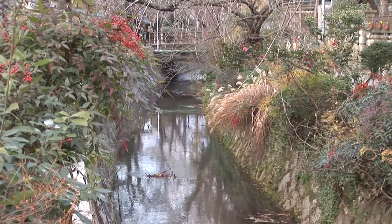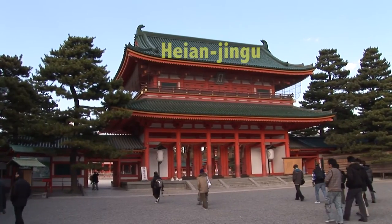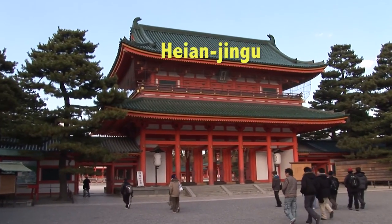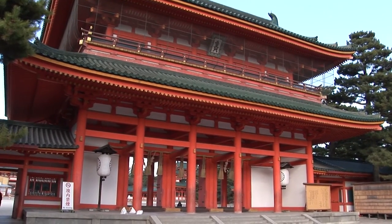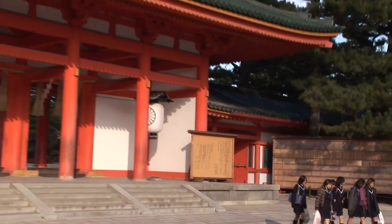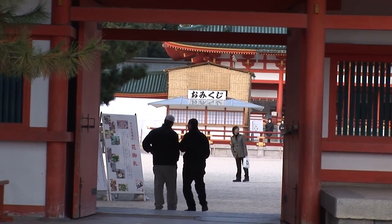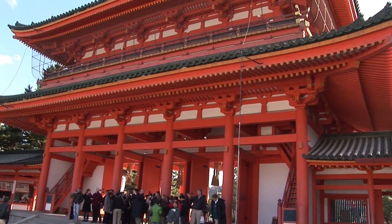From Ginkaku-ji and Honen-in, we're traveling west a few blocks to another great temple with a beautiful garden and pond, arriving at Heian-jingu. This is actually one of the newer temples in Kyoto, built at the end of the 19th century, and of course built in a very traditional style. This kind of architecture really dates back 300, 400, even 500 years.